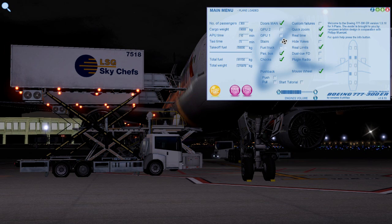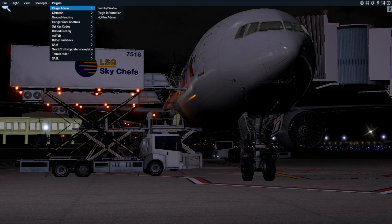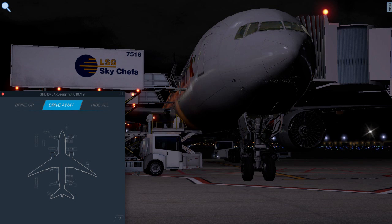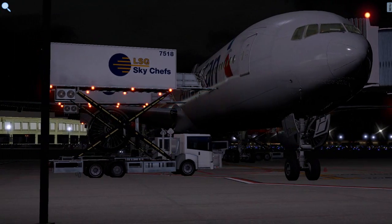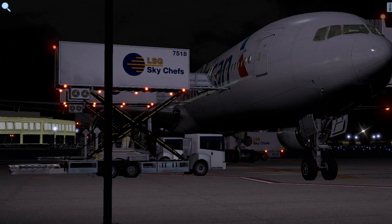So let's take the stairs away. And the chocks are gonna go away as well. I'm going to close this door. There's nothing really there. And now let us remove the ground handling trucks. We got another 777 adventure coming our way.